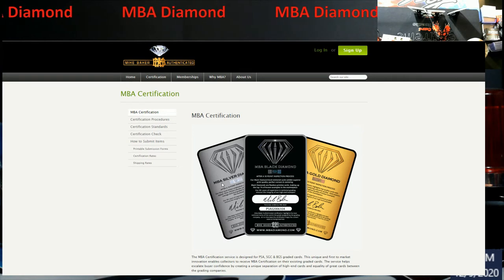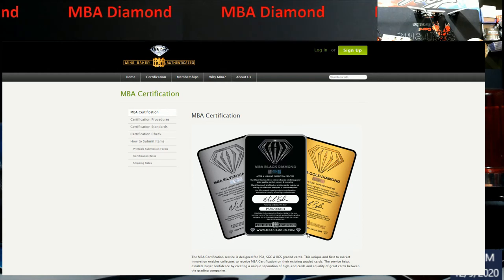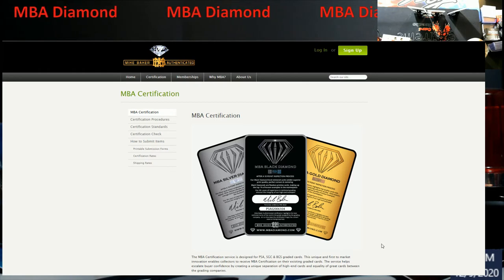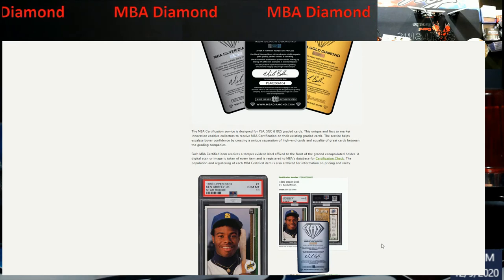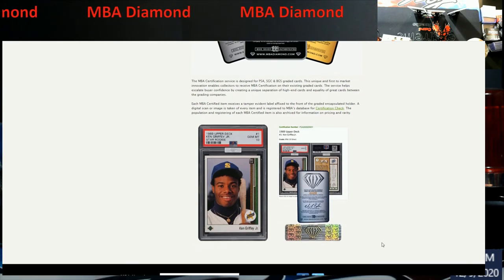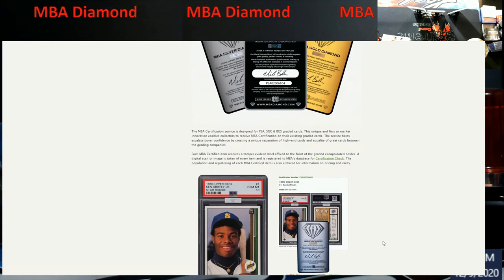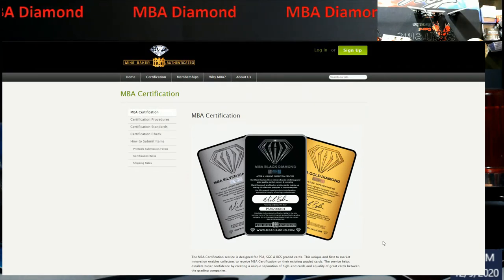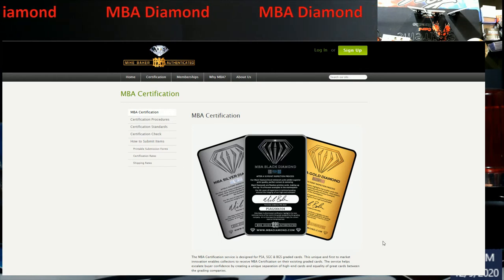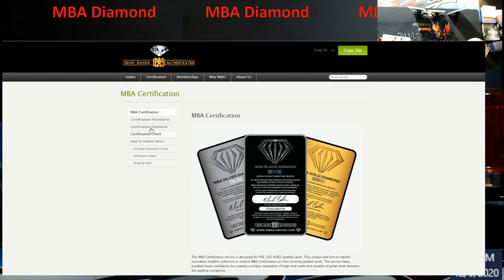So you've got three different levels: silver, gold, and black. Black is their top of the line, think black label of BGS. Gold's next, think of you Beckett guys. Silver is the lowest. So basically what they're doing is using a 10-point inspection, regrading your card, and that's pretty much it. They're not pulling it out of the case, so I'm really confused on some of it, because as we all know, some of those cards shift over time. And when it shifts over time, you could get edge wear and stuff like that. So this kind of gets me going there.